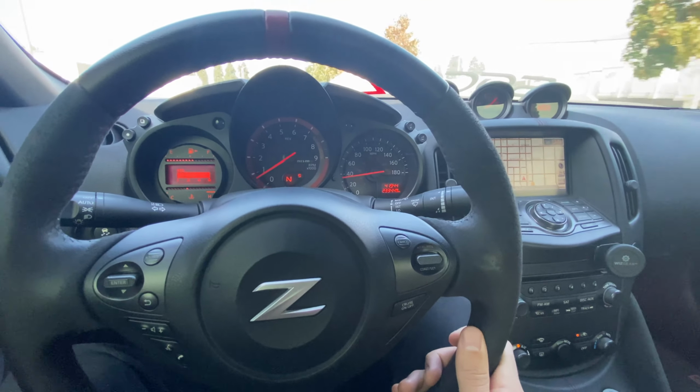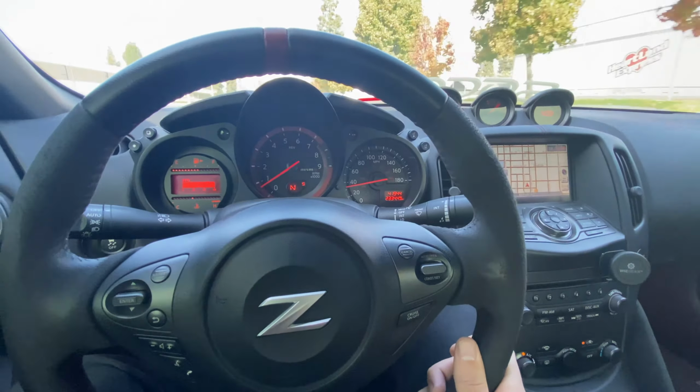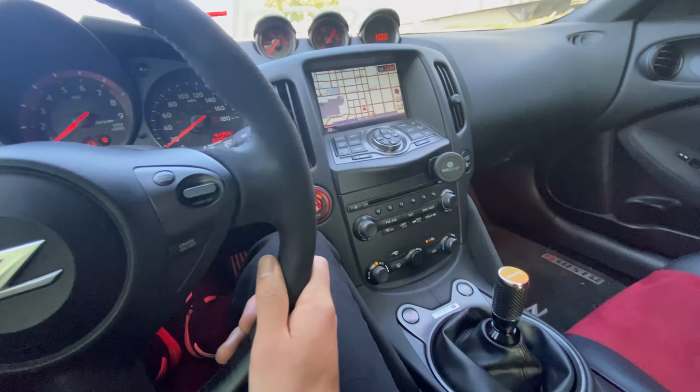But sometimes it can be annoying, because if you're just trying to put it in neutral, like when you're going at a red light, it'll just rev and you kind of look like a douchebag, just revving your car for no reason. But yeah, it's not too big of a deal.